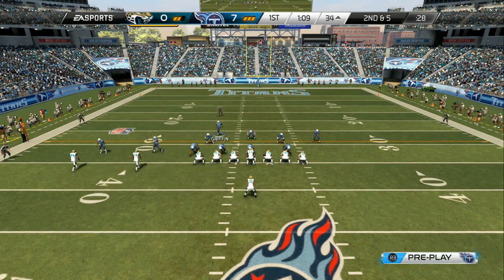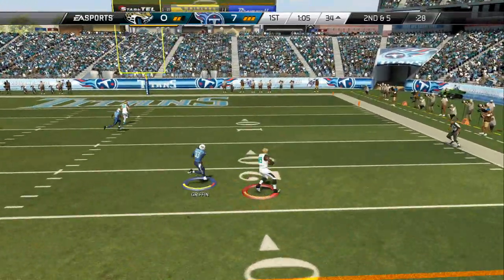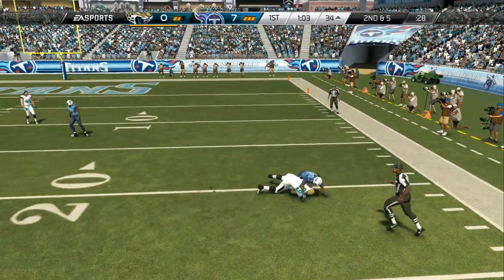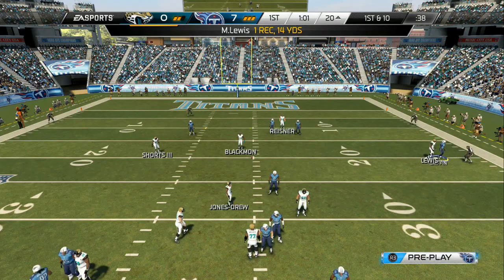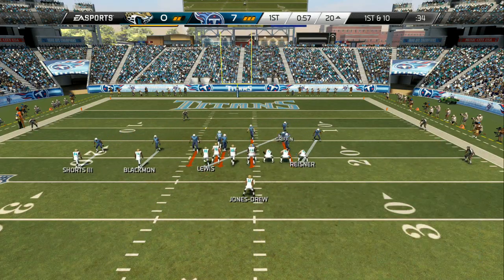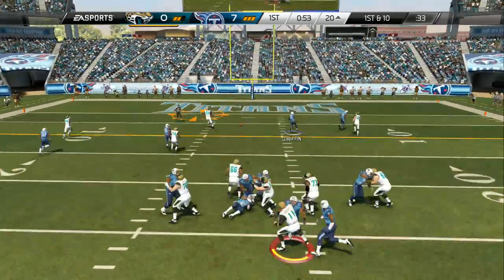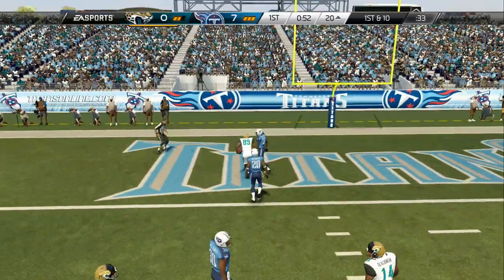Blackmon's going to get set in the slot for this snap. Second down and five. Gabbert still got the football after the play fake. Oh, there's nothing like a play-action pass. When the offensive linemen make it look like it's a run, the linebackers are all near the line of scrimmage and it's easy to throw it down the field for that completion. And he's got the touchdown.